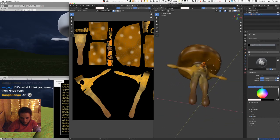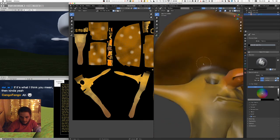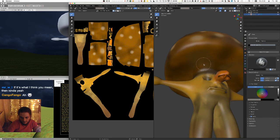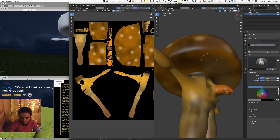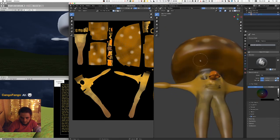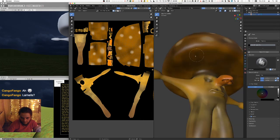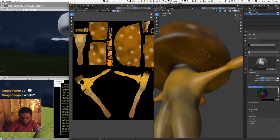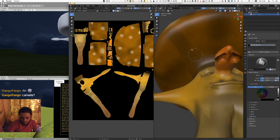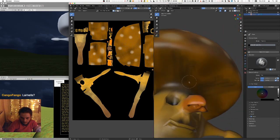Now, what about the bottom side? You probably won't ever see this, but still, I think it deserves a little bit of attention. Maybe just graying it out a bit might work. Or just darkening it a little bit. Actually, maybe if I do it in strokes like this, that might look nice. Kind of overlaps like that.